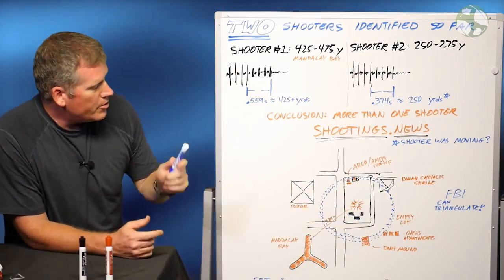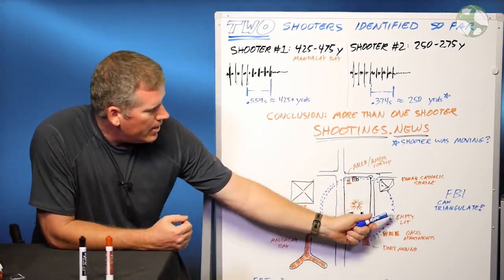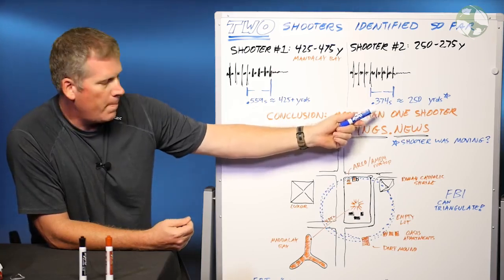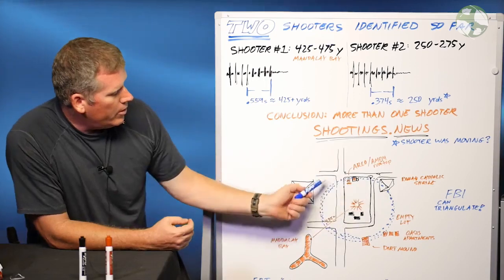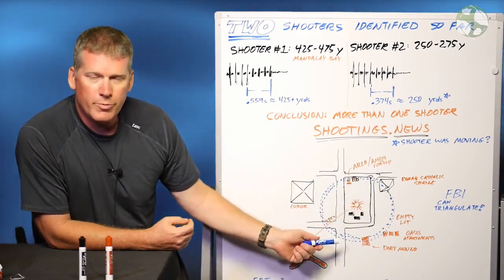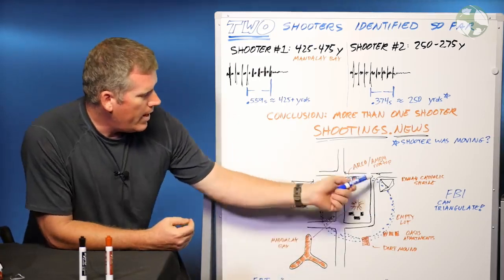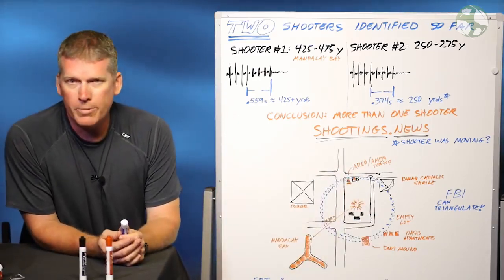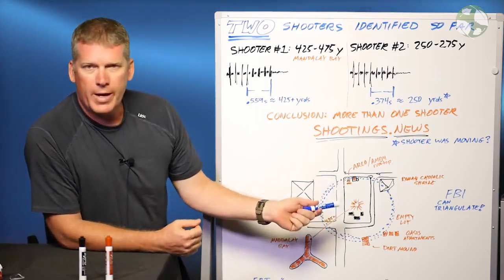What it means is our second shooter has to be located in these blue dots in order for the laws of physics to hold true. Make sense? Now, if I were leading this investigation, I would look at what buildings and possible shooting locations intersect with this blue area that's 250 to 260, maybe 270 yards away. And if you do that, you come up with three very interesting answers.